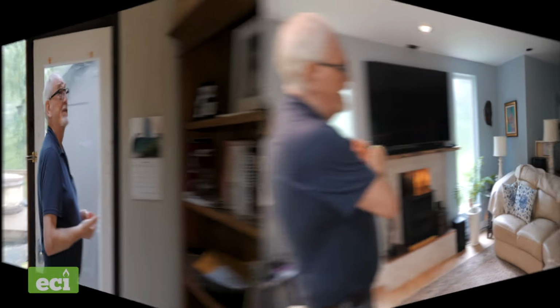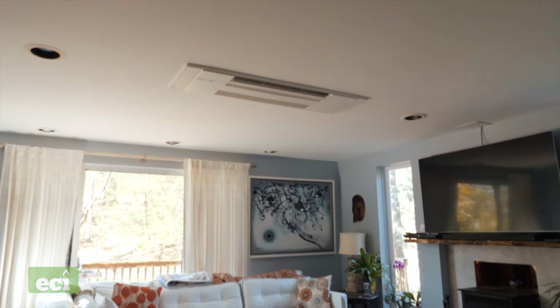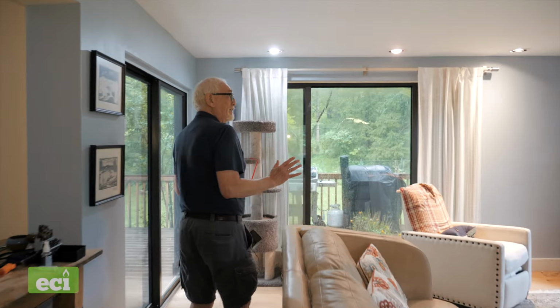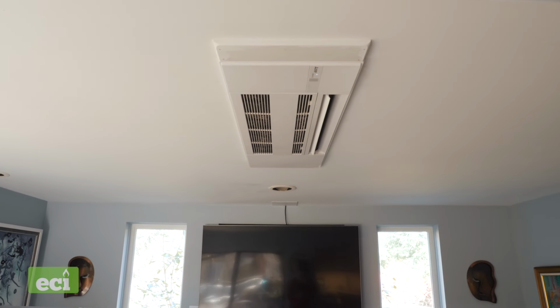In this room, because of the size of the room, it's a very large open plan room. We were debating the style of unit. We spoke to ECI Comfort's engineers and they recommended the actual positioning of this unit. You can sit underneath this unit without any draft. You can watch television and you can hardly hear this unit.